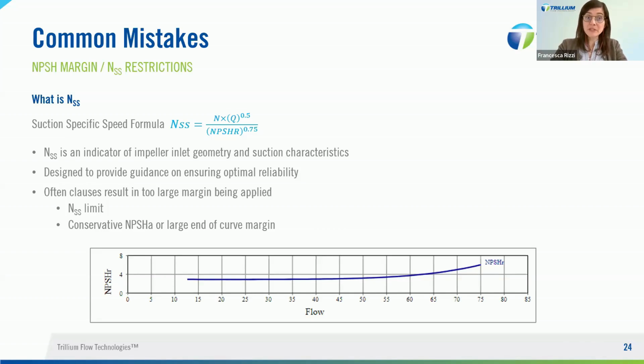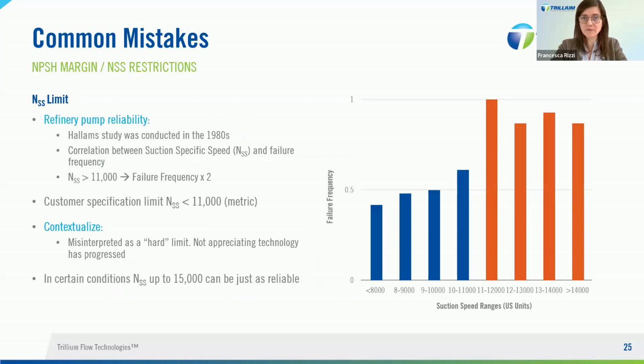So most limitations are on the basis of Hallam's study from the 1980s, that 40 years ago observed a correlation between suction-specific speed and the failure frequency. It was highlighted that for NSS above 11,000, the failure frequency almost doubled. So NSS has been limited under 11,000 on several customer specifications, but it is necessary to contextualize.